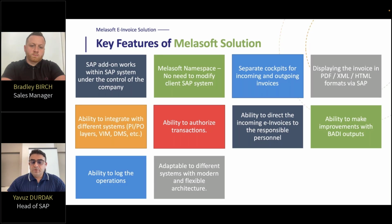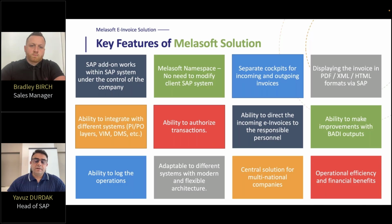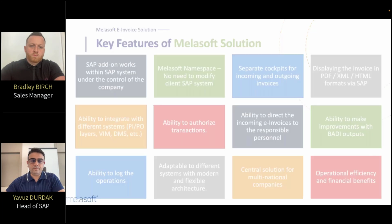Our solution is adaptable to different systems, and based on your business requirements, we may have other architecture options that we do not discuss today. As I said, we have a central solution for multinational companies. And finally, our solution provides operational efficiency and financial benefits compared to other solutions in the market.